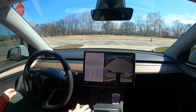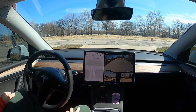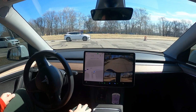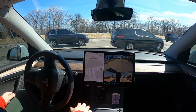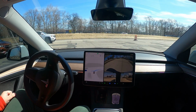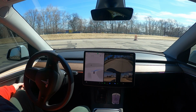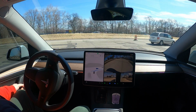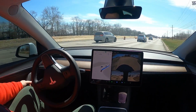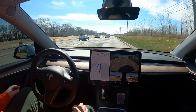I went a little bit farther this time compared to my last drive on point 2, so we can catch a little bit more highway. It's going to try changing 2 interstates to get downtown. So we're navigating directly downtown to the Renaissance building, and that should take about maybe 10-15 minutes of the drive. And then we will get some city driving like we always do. So let's see how the car does.